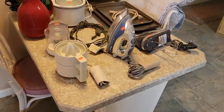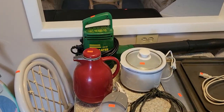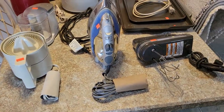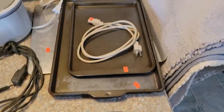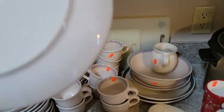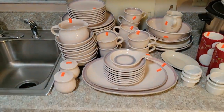All right, onto the table here we have a weed eater, or a blower right there. A little crock pot, a little coffee carafe, a little chopper, iron. I think we got a little mixer here. We do. Some pots, pans there. And then I'm going to scan over this way, guys. Right here, we have a crock pot. We have a dish set here. I think it is Falscraft. It is. Falscraft dish set there. And I'm back up there so you guys can see the whole set.